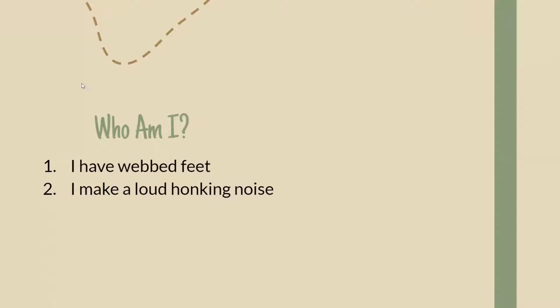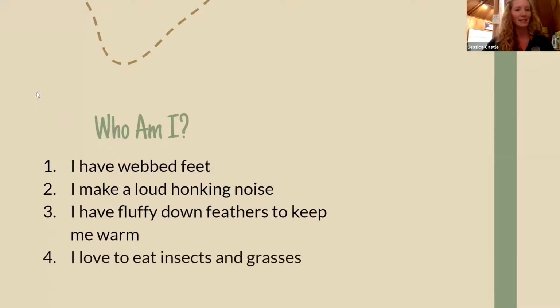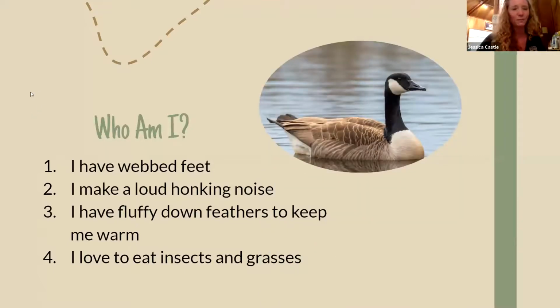We've got a few votes for the Canada goose. Few votes for the goose. All right, I like it. We'll have to double check and see. We have fluffy down feathers to keep me warm. And lastly, I love to eat insects and grasses. Do we have any other votes, or are they all for the Canada goose? We have one for the mallard, but the majority is saying Canada goose. All right, definitely. You all got it. Great job. Definitely the Canada goose.